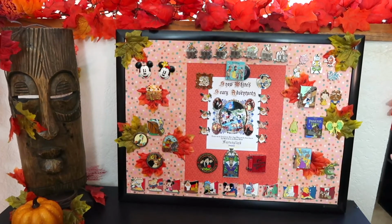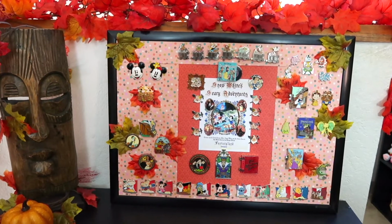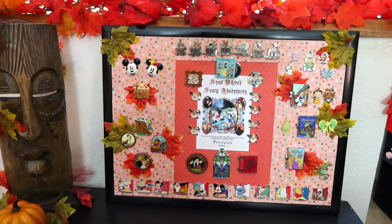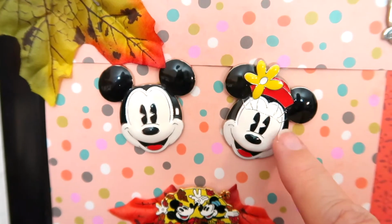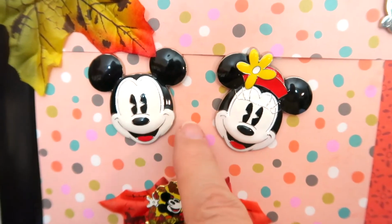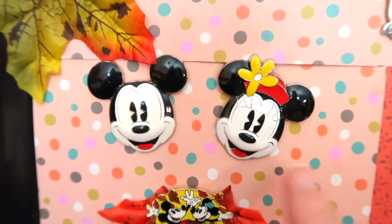Here we have my full November Disney pin board, and I am super obsessed with it. So let's get a closer look at the pins, and I think we're going to start here in the upper left-hand corner with that cute Mickey and Minnie Mouse. Mickey and Minnie Mouse look exceptionally cute in these two pins. They're larger pins and they're also beveled, so there is a puffiness to them, I guess. I really like these pins because it shows them in their classic form.